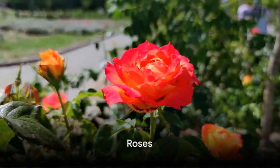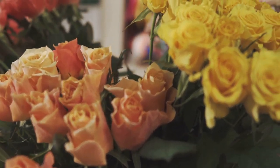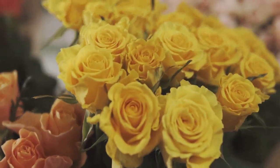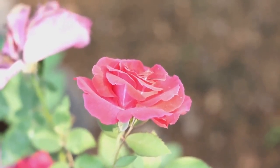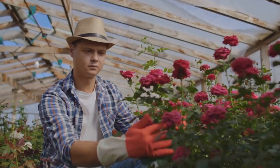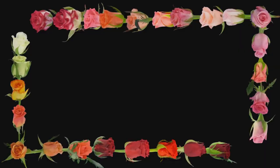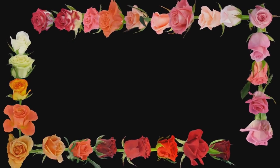Next up, we have the timeless classic, roses. These beauties come in a myriad of types, each boasting unique colors and fragrances. Their charm lies in their versatility and resilience, making them a cottagecore favorite. To grow them successfully, ensure plenty of sunlight and regular pruning. Roses, with their varied colors and fragrances, truly embody the cottagecore charm.